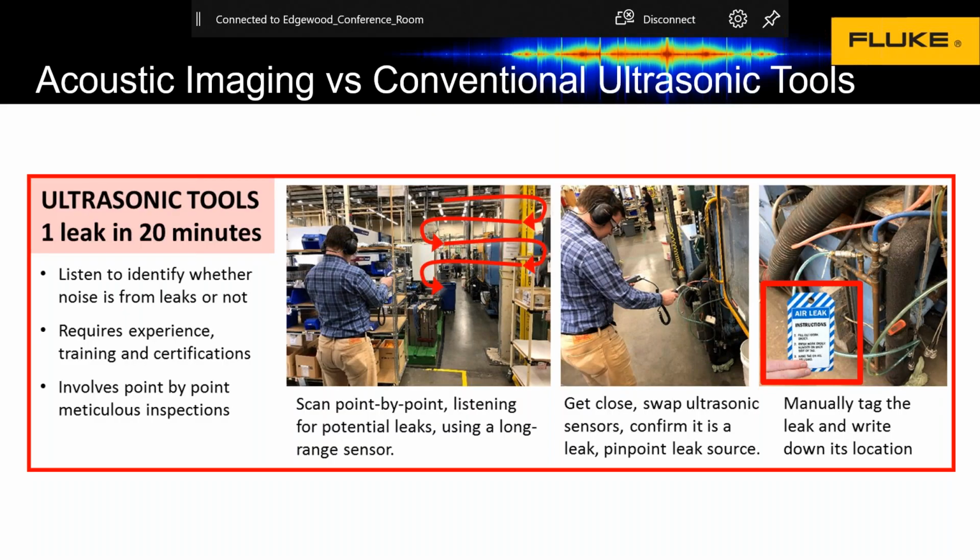So here's one of the things. You're going to say, okay, great, we are actually using ultrasonic tools, and we have a level 3 leak specialist that's doing this, and we have a really expensive device that you go around and do your snake hunt with. Well, guess what? The way that existing ultrasonic tools work is it's not the most efficient scanning device. You have to go back and forth and back and forth and up and down.